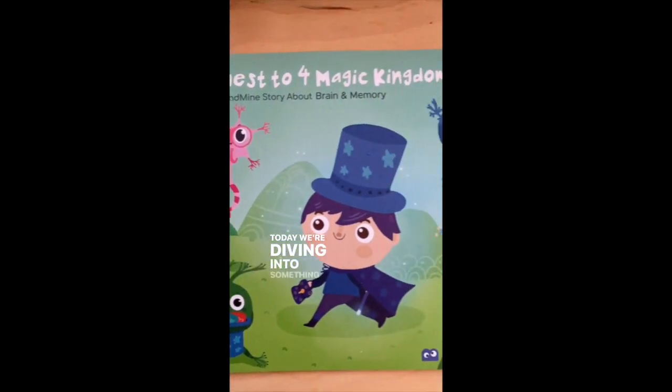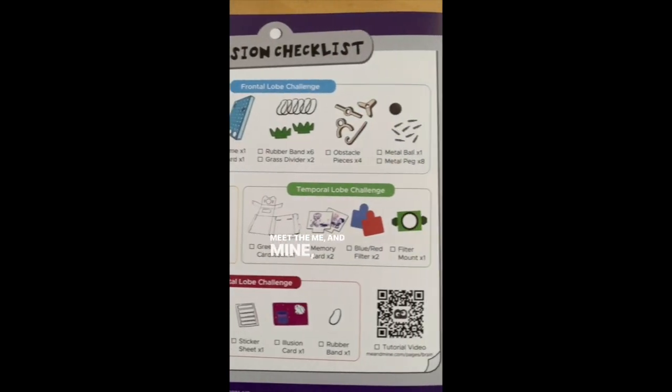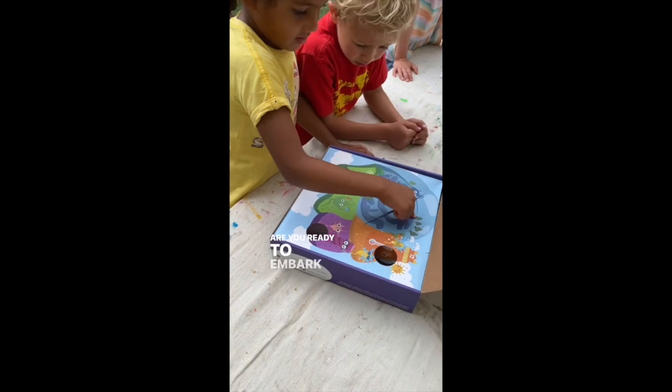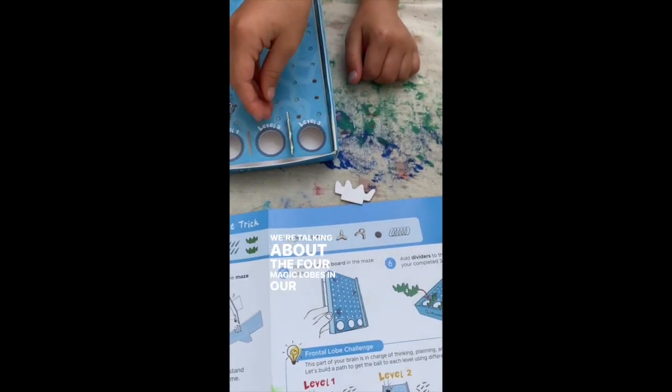Today, we're diving into something seriously mind-blowing. Meet the Me and Mine Aha Brain, a 4-in-1 science kit that's all about unlocking the mysteries of your brain. Are you ready to embark on this journey with me? We're talking about the 4 magic lobes in our brain.